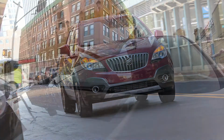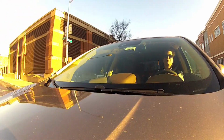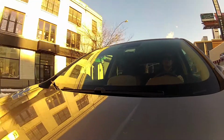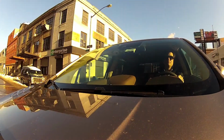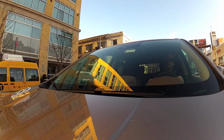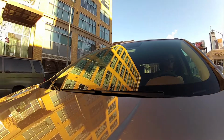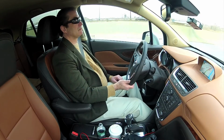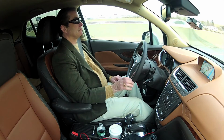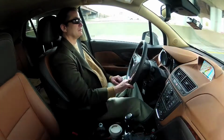The 1.4-liter turbocharged four-cylinder engine delivers 23 miles per gallon in the city and 30 on the highway. The 138 horsepower Buick seemed fleet-footed enough. 0 to 60 times vary from 8 to 10 seconds depending upon the publication. During our week with the Buick Encore, I had no problems keeping up with traffic, but mind you, I was driving alone most of the time. If you carpool with all three Manning brothers, your times will probably be slower.